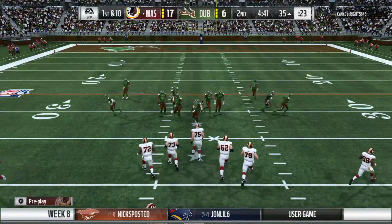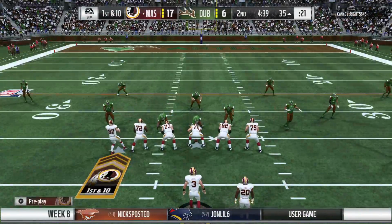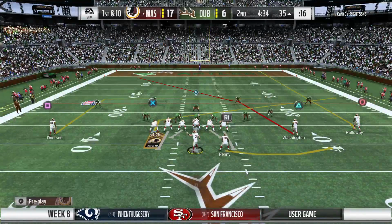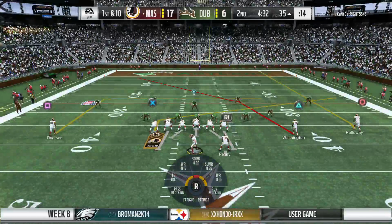Ball up to the 35 now as they come up on 1st and 10. All right, now, lucky 56. Lucky 56. Gone, gone.